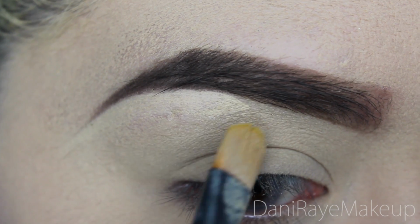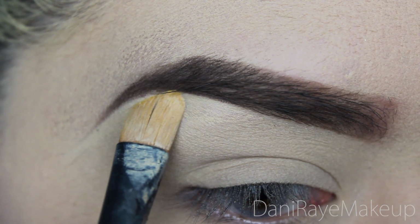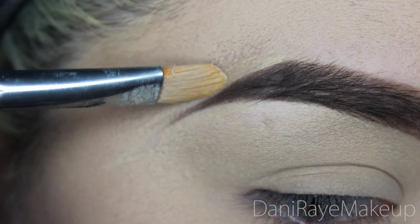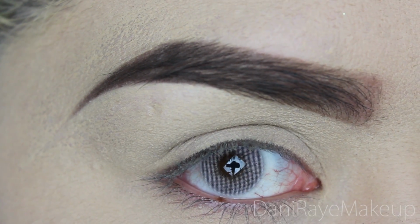And this next part is completely optional, but if you really like that clean eyebrow look, you can just take a concealer or foundation and just carve out the bottom and the top of the tail of the eyebrow. And here's the final look on how I fill in my eyebrows with a brow pencil.